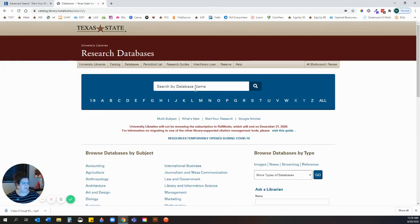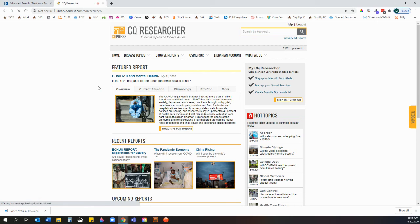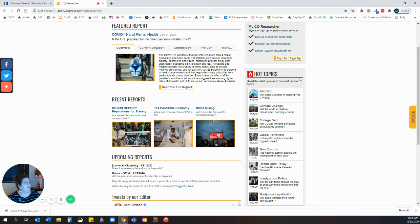And the database I'm going to be looking at is CQ Researcher. On this database page, I can just type in the name of the database and click search. And click this. CQ Researcher has featured reports, recent reports. It also tracks trending issues, and you can see on the right-hand side hot topics, things that are gun control, abortion, things that are always in the news, and there are always for and against sides on these issues.